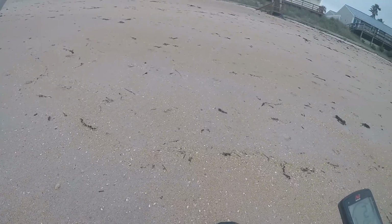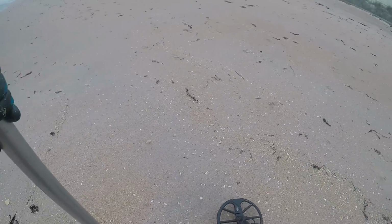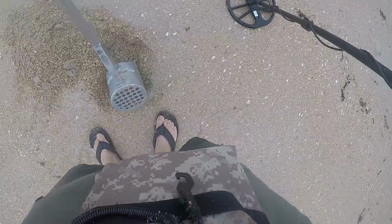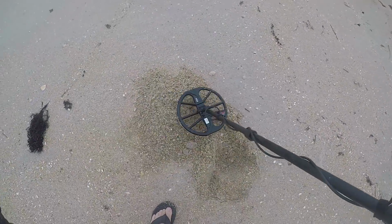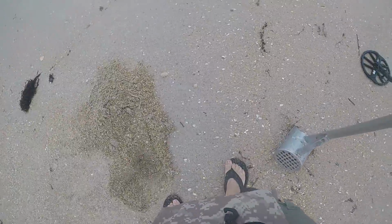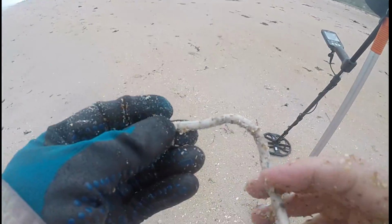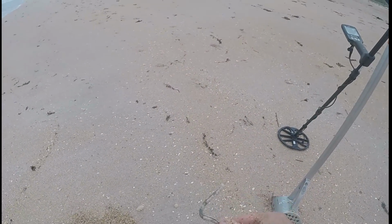Okay, so my next signal is a 1820. Right about here, really deep, really hard packed sand here. A lot of shell fragment in it. Okay, is it a piece of cable? Might be what it is. Yes. Wow, that's strange. Big piece of wire found here. Well, at least we'll get that up off the beach.